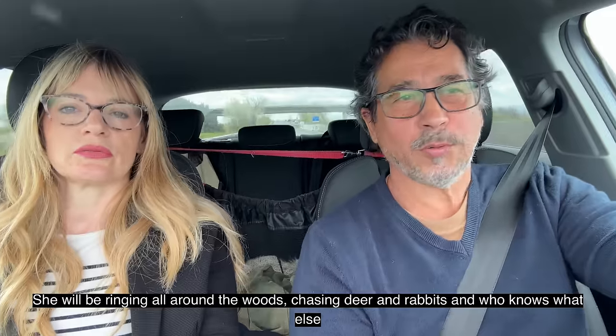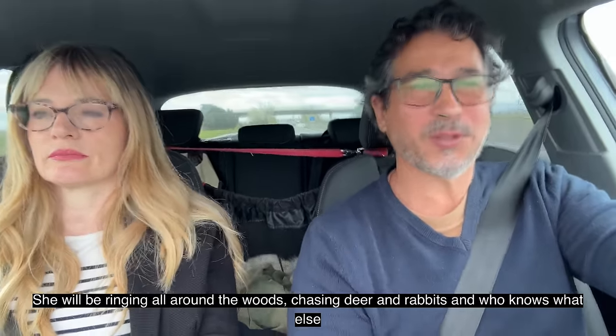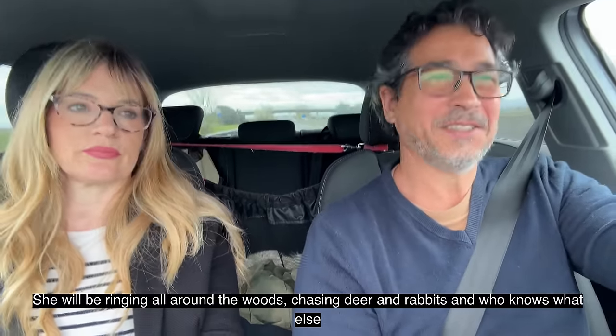Keep the bell on Indy so that you don't lose her, so she doesn't run off. Okay. Suonerà per tutto il bosco. Yeah. Correndo dietro a cervi, conigli e chissà quale altro animale. Take them for a walk every day, please. Oh, yes.